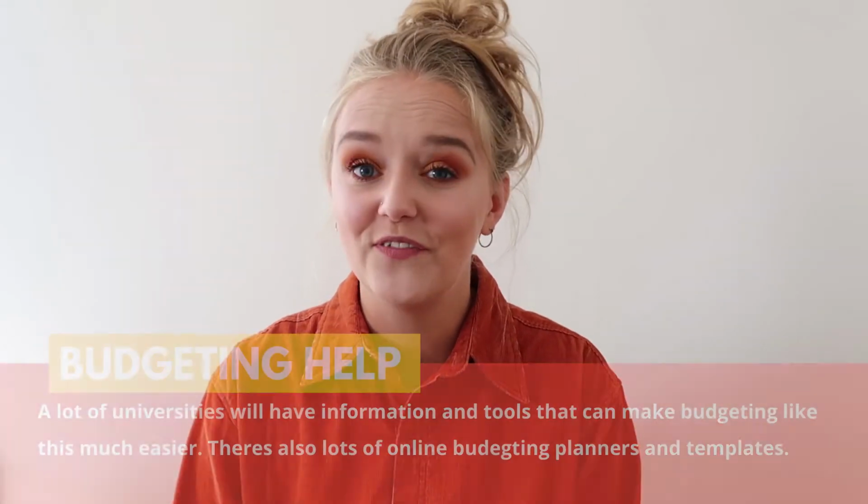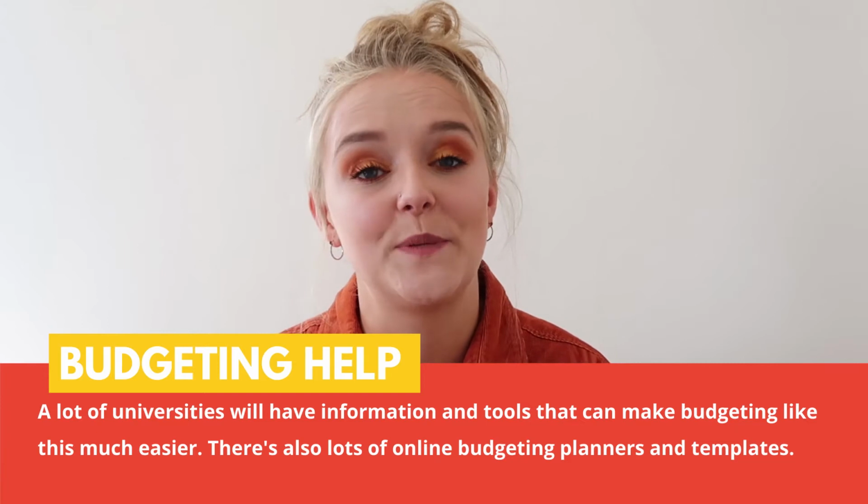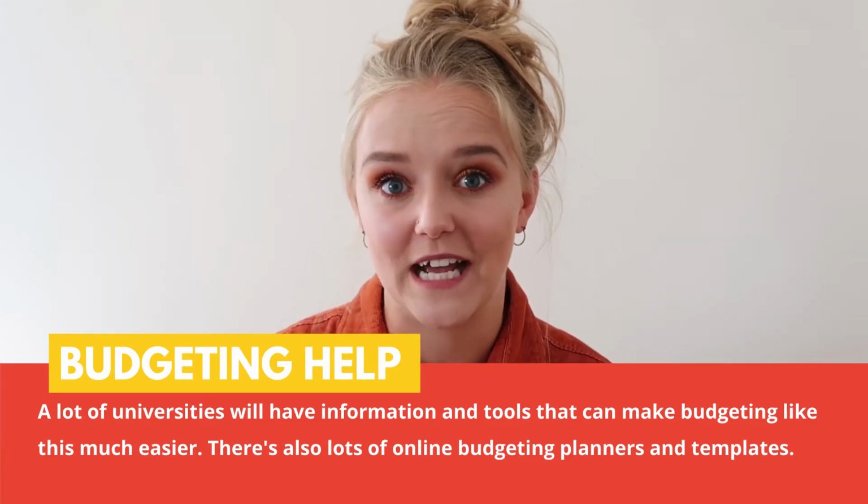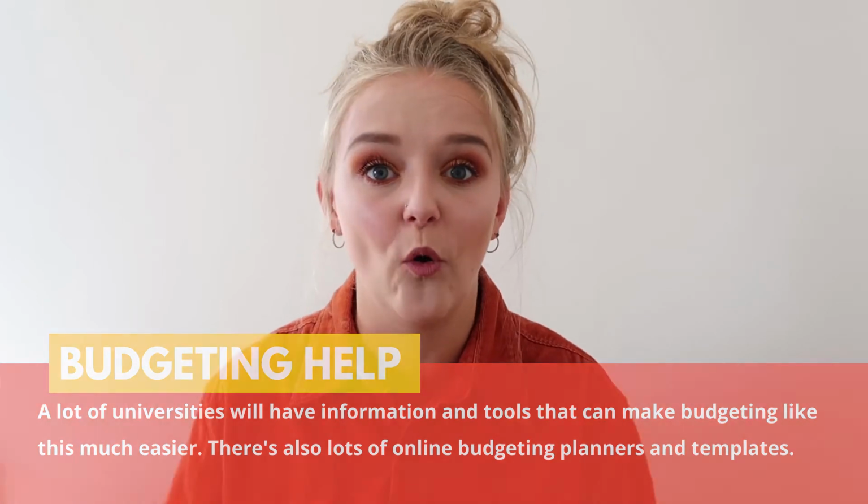You know, what sort of state is your laptop in? Do you need a new laptop for university? So if that is something that you think you will need, factor that into your budget as well. There's lots of things to consider here, so it's best to be as specific and accurate as possible so that you don't confuse things later on down the line. So really try and think about all of your expenses and factor everything in.